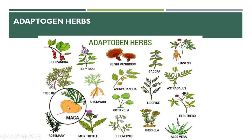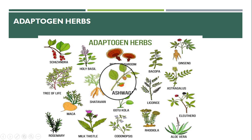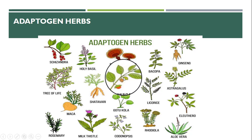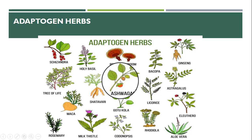Maca root may balance hormones and lower cortisol levels. It may also help treat depression, which can be a symptom of PCOD. Next adaptogen herb is Ashwagandha. Ashwagandha is also called Indian ginseng. It can also help cortisol levels, which could improve stress and symptoms of PCOD.